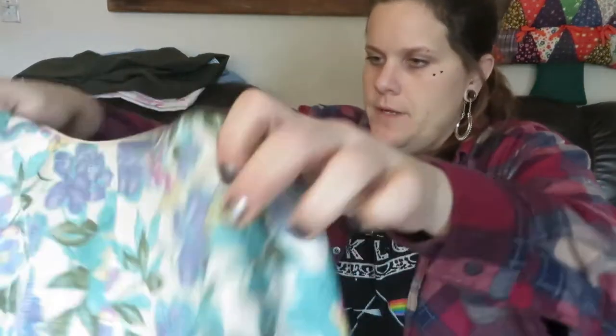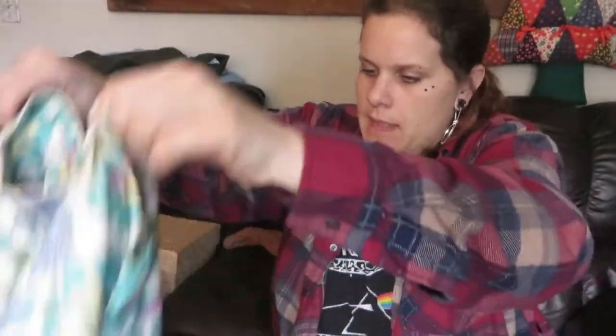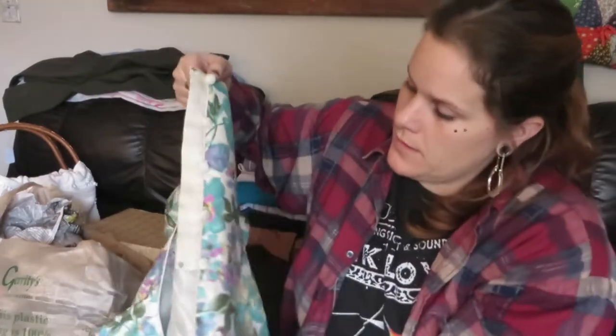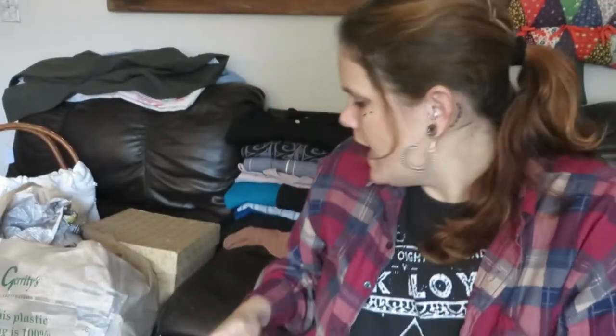Vintage, thrifted. Adriana Papel. This is silk and then lined with polyester. But it's like a blazer, silky blazer coat thing. And it has these really fun buttons on it. So I thought that was cool. I picked that up for $2.